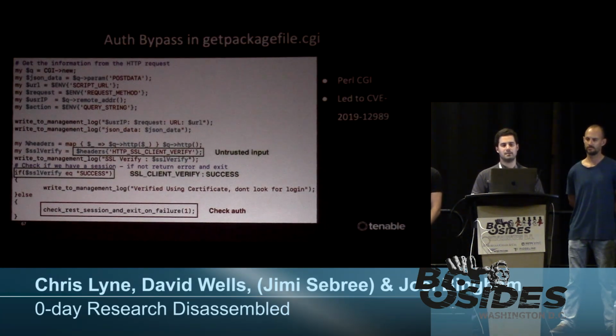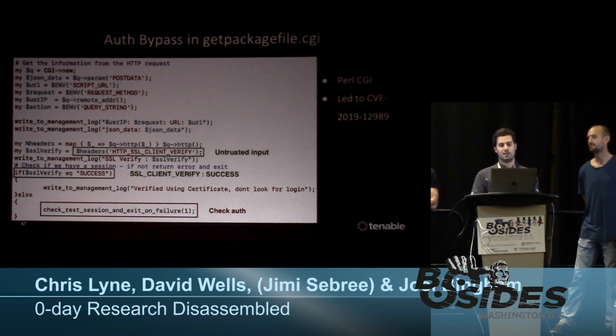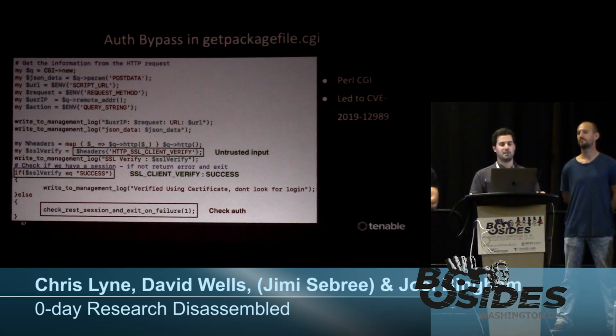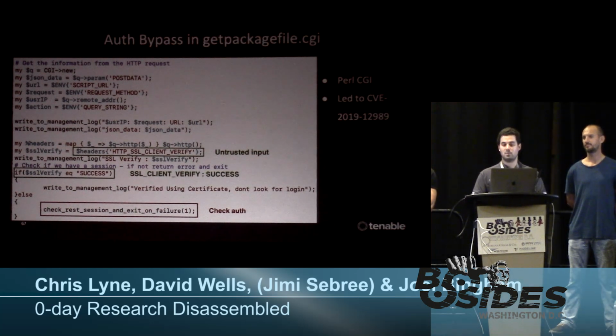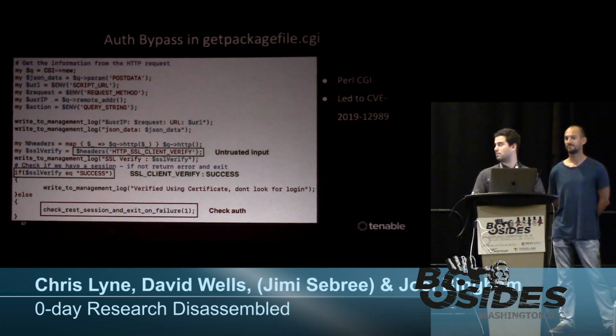On the Perl side, it's a little different. It's not so frameworky. Like in the red, you'll see there's an explicit check for authentication, right? However, I was able to bypass this because they're not checking untrusted input and validating it. If you take a look, you'll see the SSL client verify header is checked to see what the value is. And if it equals success, then we won't check for auth. So that ultimately, further down in the script, it led to a CVE.